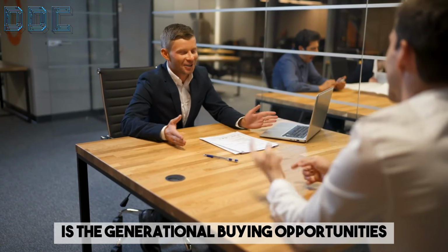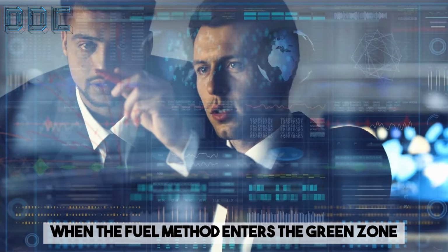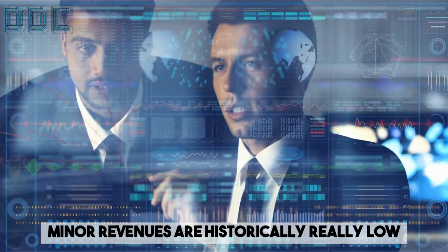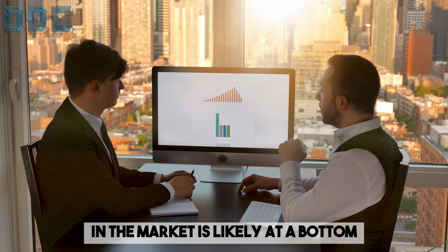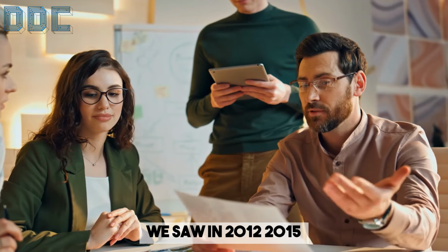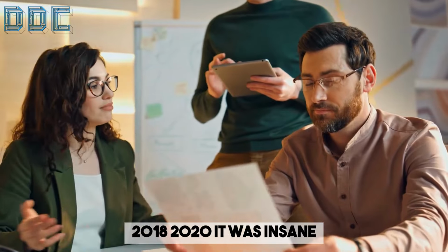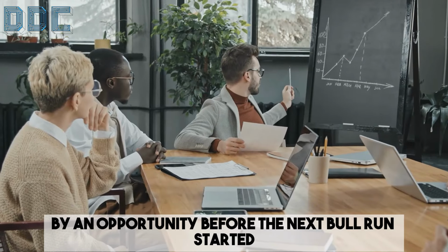and that often marks the top of the market. The green zone is the generational buying opportunities. So on the flip side, when the Puell method enters the green zone, miner revenues are historically really low. This means that many miners are struggling, some are capitulating, and the market is likely at a bottom. So every time Bitcoin's entered this zone, we saw in 2012, 2015, 2018, 2020, it was an insane buying opportunity before the next bull run started.